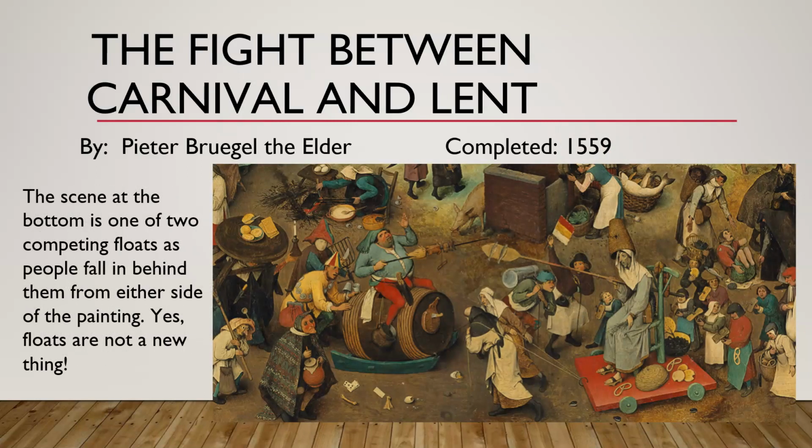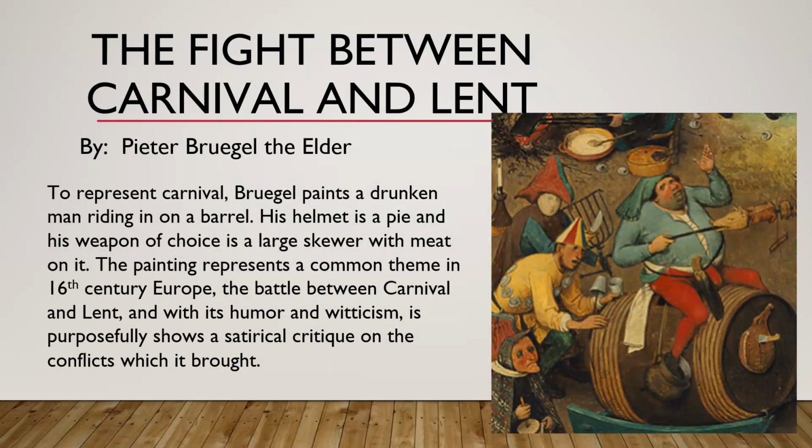So the scene at the bottom is one of two competing floats as people fall in behind them from either side of the painting. Yes, floats are not a new thing. So let's talk about those floats. To represent Carnival, Bruegel paints a drunken man riding on a barrel. His helmet is a pie. Don't ask me what's sticking out of that because it looks like bird legs to me, but I don't know.